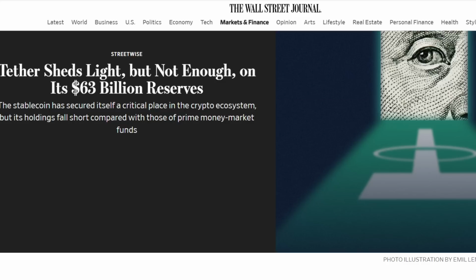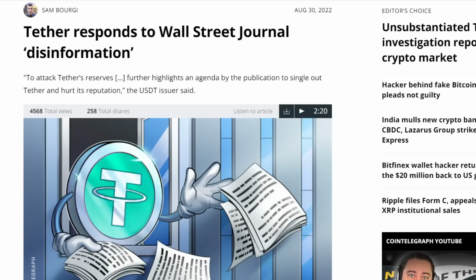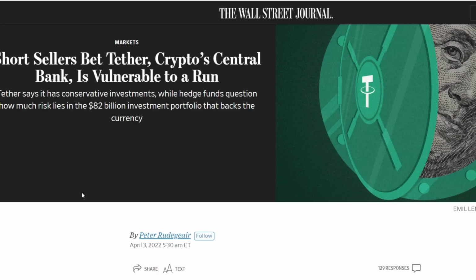But the Wall Street Journal, however, they don't give two squats. Tether disinformation. Tether responds to Wall Street Journal disinformation. This was the 30th of August, 2022 from the Wall Street Journal. Okay. Short sellers bet Tether crypto central bank is vulnerable to a run. Tether says it has conservative investments, while hedge funds question how much risk lies in the $82 billion investment portfolio that backs the cryptocurrency. This was the 3rd of April, 2022.